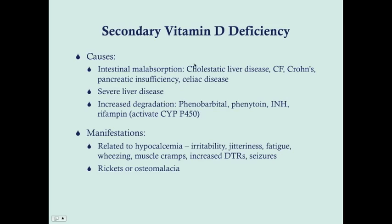Severe liver disease kind of falls under the cholestatic liver disease. But remember, the liver is responsible for that first hydroxylation step in the vitamin D conversion to calcitriol. So if there is severe liver disease, you can also have deficiency of 25-hydroxylase. So that can be another factor. And then increased degradation. There are medications that can cause the cytochrome system to ramp up. Those medications include phenobarbital, which is given a lot of times for seizures, phenytoin, another thing that's given for seizures, otherwise known as Dilantin, isoniazid and rifampin, those are given for TB. So these all will cause increased degradation of vitamin D, and that's via this cytochrome system.